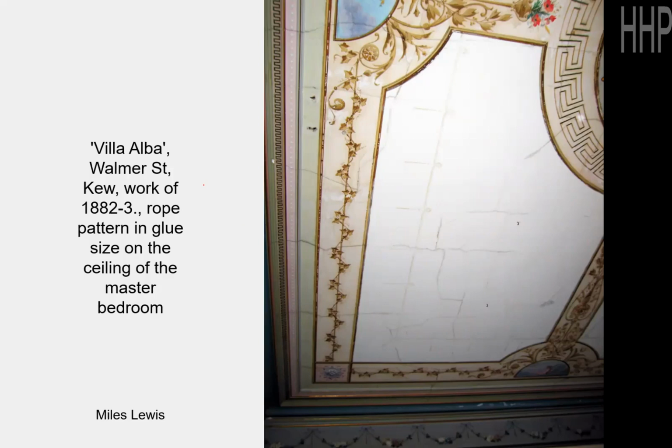This is a rather odd example here. If you look closely at that ceiling, and this is the Villa Arbor in Kew, wonderful 1880s house in Kew, there's a pattern visible through that white panel. That's not part of the scheme of decoration we're looking at. It's part of the scheme of decoration which preceded it. And the lines have leached through the paint at some later date.